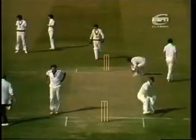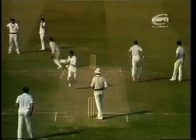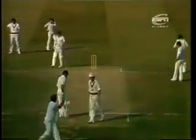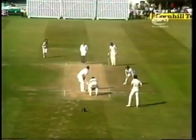Kept that down beautifully. Three more to Boycott. Trevor Chappell, the fielder. And Boycott goes now to 40, 112 for 2.